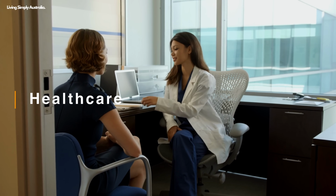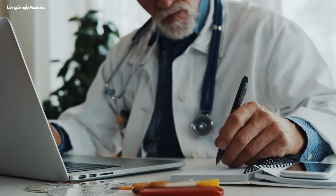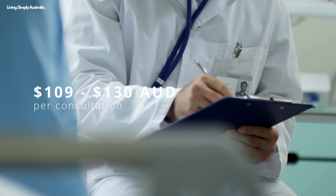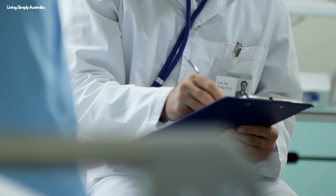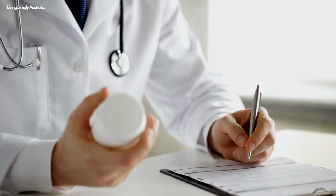The cost of GP consultations in Australia varies according to how long your consultation is and whether your GP offers bulk billing or Medicare rebates. So for example, in my case, a standard 20-minute consultation with my GP costs between 109 and 130 Australian dollars, and I get a Medicare rebate of around 43 Australian dollars. For shorter consultations, you may pay less, and for longer ones, you'll pay more.